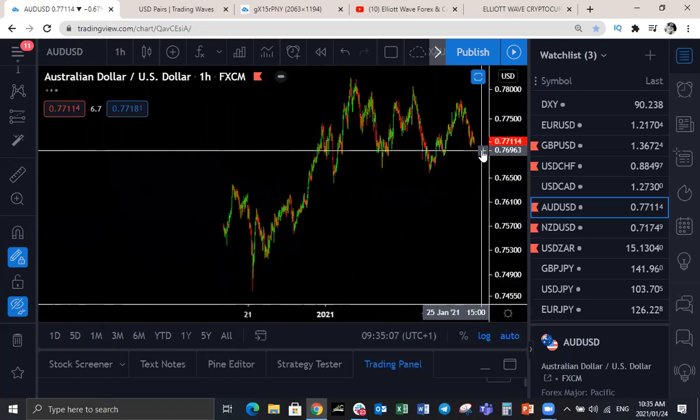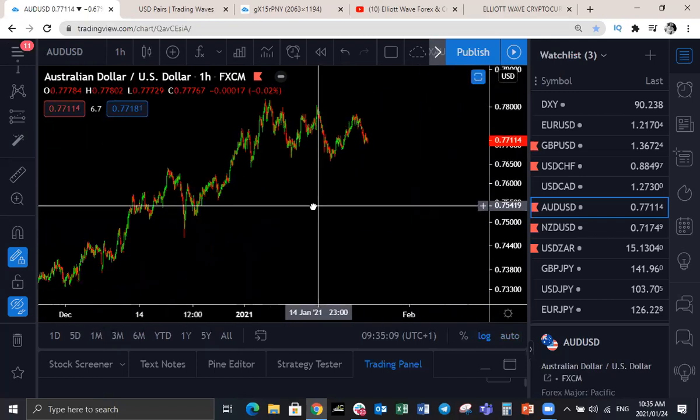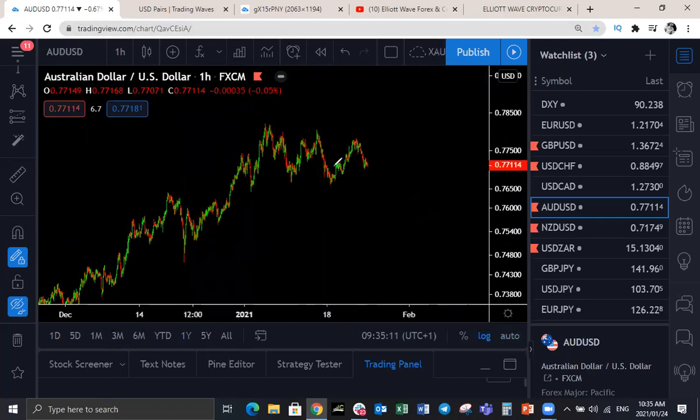On the weekly, what did you see? You saw this one pushing to the upside with an impulse. So what is essentially happening here is simply that we are making a corrective structure. Now, if you master the understanding of how these corrective structures play out, then you will know when they are going to end. And when they end, that's when you resume the impulsive moves.